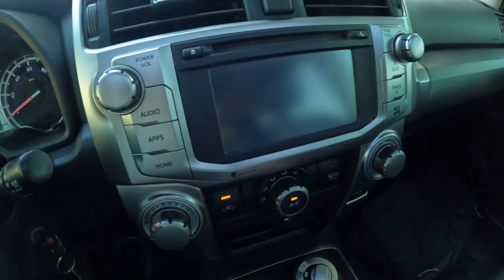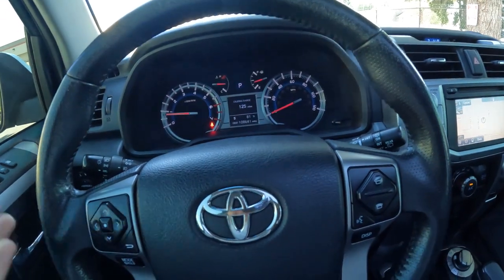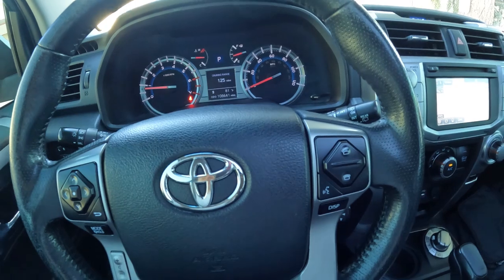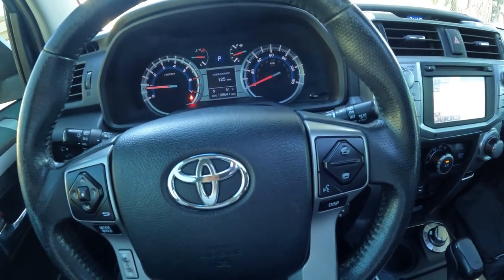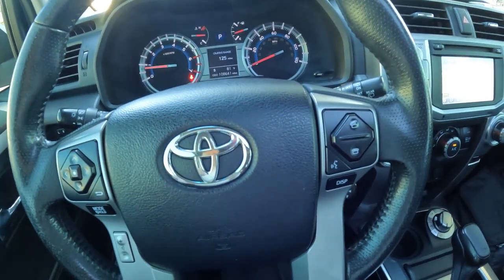We have a navigation system, parking camera, a nice leather-wrapped steering wheel. This one has 108,641 miles at the time of making this video, but this thing runs and drives fantastic. Looks and drives like it has half that many miles. And with a caring owner, there's no reason why this should not be able to go another 100,000 or maybe even another 200,000 miles. They're out there.